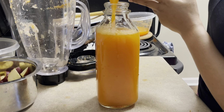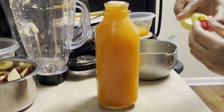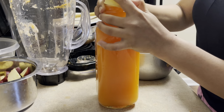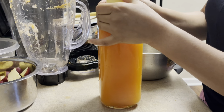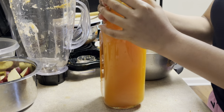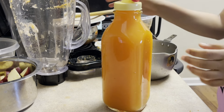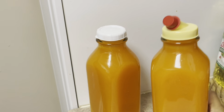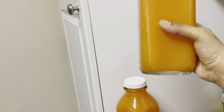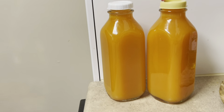I mean, look at the color. It's vibrant and it stays like that at least 2 weeks, I would say. So Amazon provides a cap with a nozzle on it so that you can pour your juice right out of your bottle. You don't have to open it and close it every time. You just need to open that red one, and that's it. So here are my two bottles that I will be drinking after my COVID vaccine.